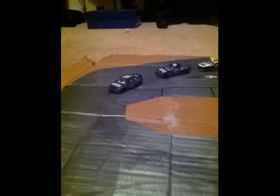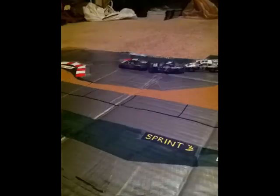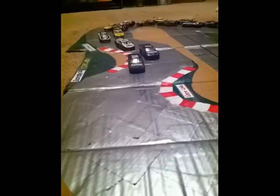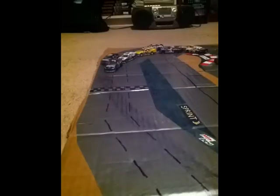On to lap 2 now. Mark Martin's putting up a fight for third with Carl Edwards on the outside. Dale Earnhardt Jr. still has the lead as we head into lap 3. Casey Kane tries to make a move on the bottom. He's got the preferred line going into turns 3 and 4.